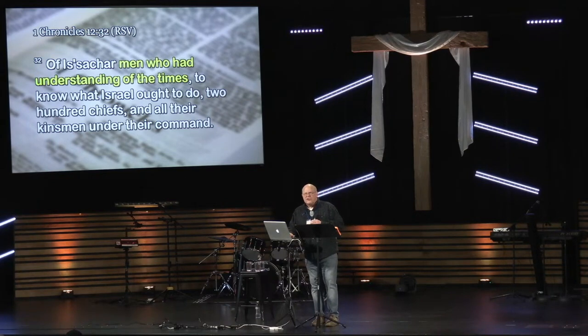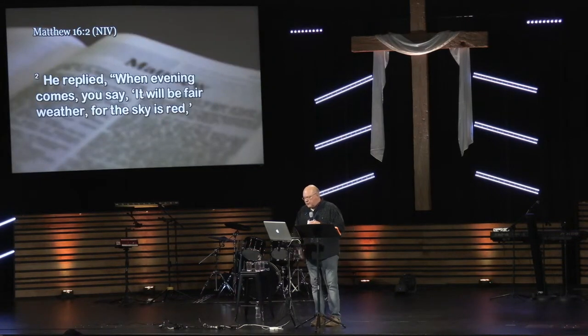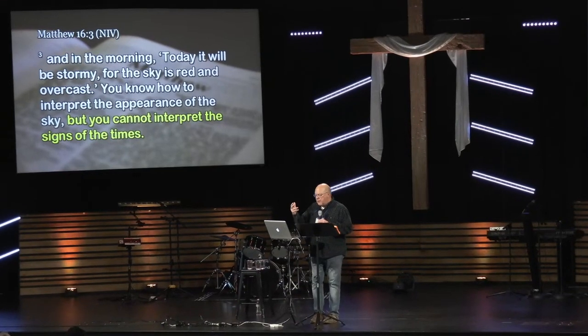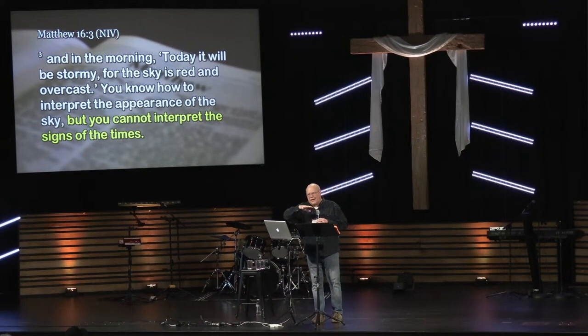Jesus chided the Pharisees and the Sadducees. They tested him by asking him to show them a sign from heaven. He says, when evening comes, you say it will be fair weather, for the sky is red. And in the morning, today it will be stormy, for the sky is red and overcast. You know how to interpret the appearance of the sky, but you cannot interpret the signs of the times. We need, as people who want to practice wisdom, people who know how to listen carefully and look carefully.